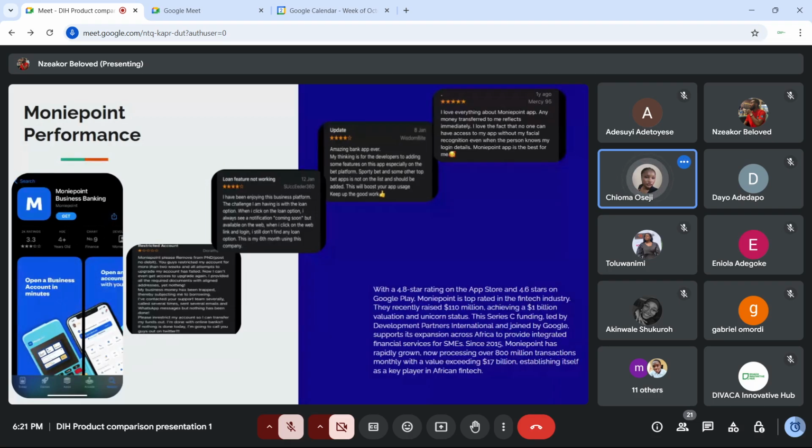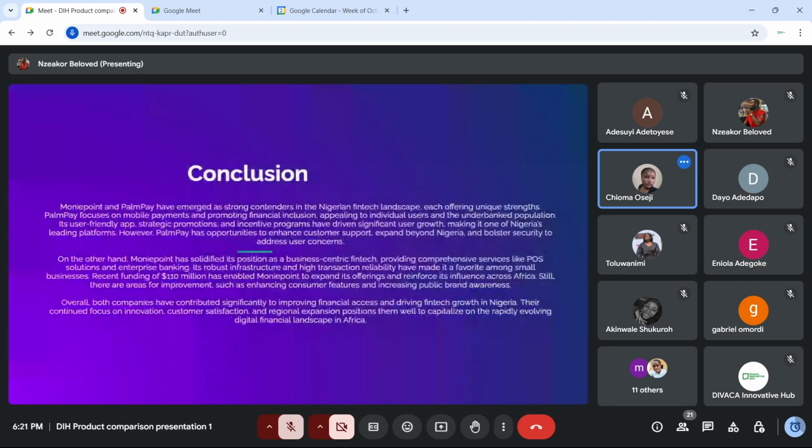And the conclusion. Next slide, please. In conclusion, we can see that Money Point and PalmPay have emerged as strong contenders in the Nigeria fintech industry. PalmPay can improve customer support and expand beyond Nigeria, while Money Point has solidified their position in business. Everybody uses them for business transactions and POS services.